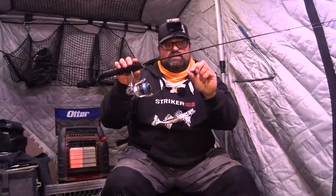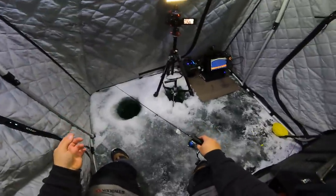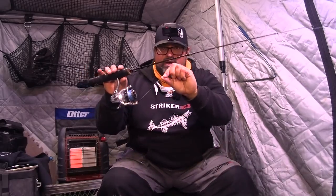Good line. This is Sufix 832 ice braid. Just been using it this year so far. Been super happy with it. A good fluorocarbon leader. I'm using Sufix 8-pound fluorocarbon advanced. I might have missed the wording up there, but it's fluorocarbon or advanced fluorocarbon, I believe it is. Sufix advanced fluorocarbon. On this rod, I'm running 8-pound ice braid and an 8-pound fluoro leader. On the Smoke Show, I'm running 6 and 6. I always match my line to my bait.